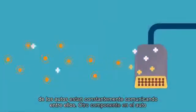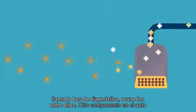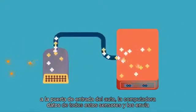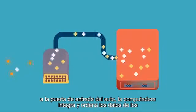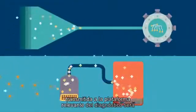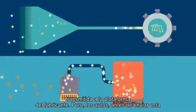A component in the car called the diagnostic bus gathers the data from all these sensors, then passes it to a gateway in the car. The gateway integrates and sorts the data from the sensors. This way, only the most relevant diagnostic information will be transmitted to the manufacturer's platform.